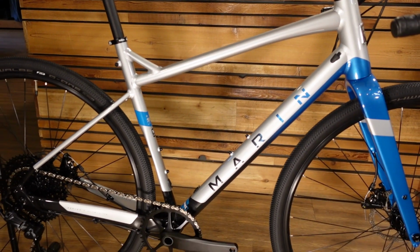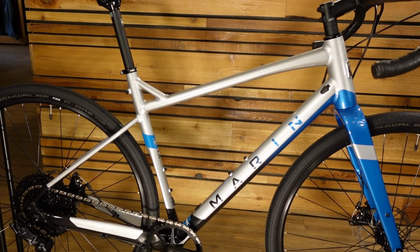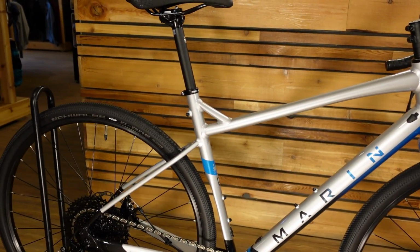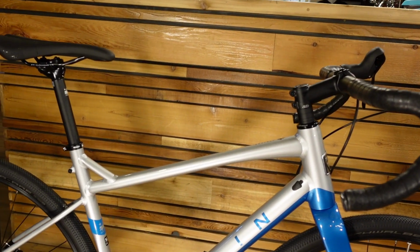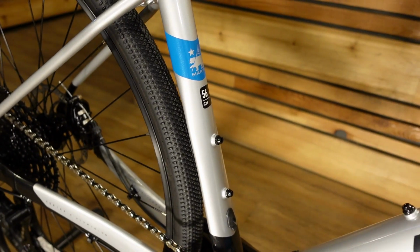Also, looking at this frame, you can see that interesting top tube, seat tube sort of shape where they have that gusset. That's allowing for a little bit more standover clearance while still keeping plenty of room in the frame so that you have those two water bottle mounts there.